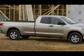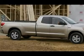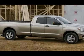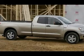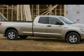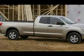4-wheel disc brakes. Pickup buyers can be like beer drinkers. No one will convince them that another brand is better than their own, and their loyalty can rest as much in image as taste or performance. We won't even try to convince anyone that the Toyota Tundra is better than any other half-ton pickup on the market. We'll simply observe that it's as good as any.